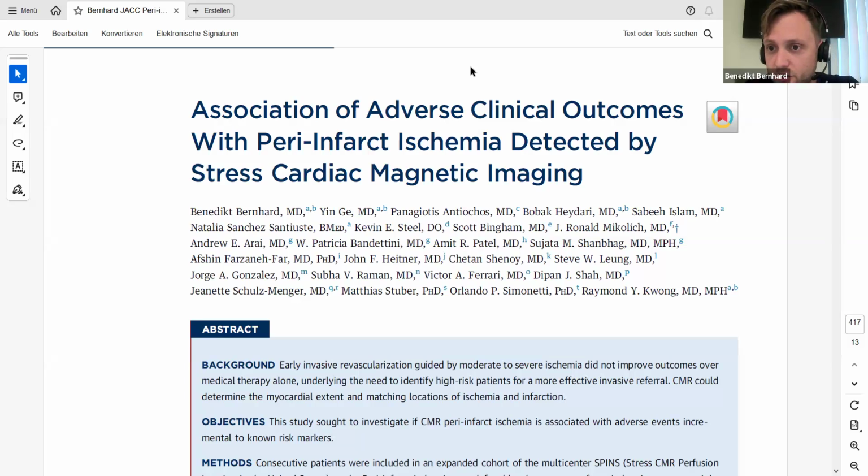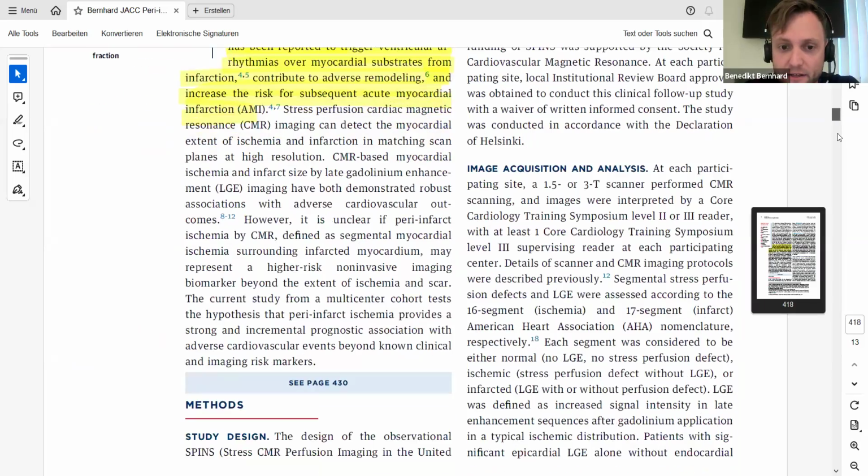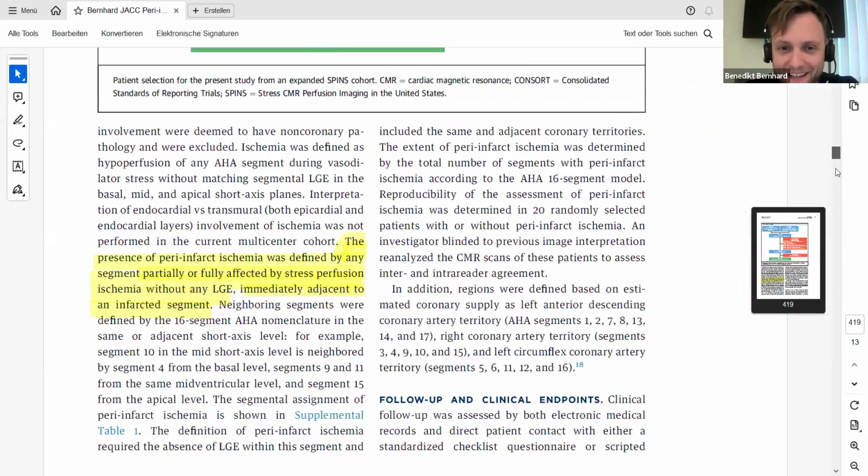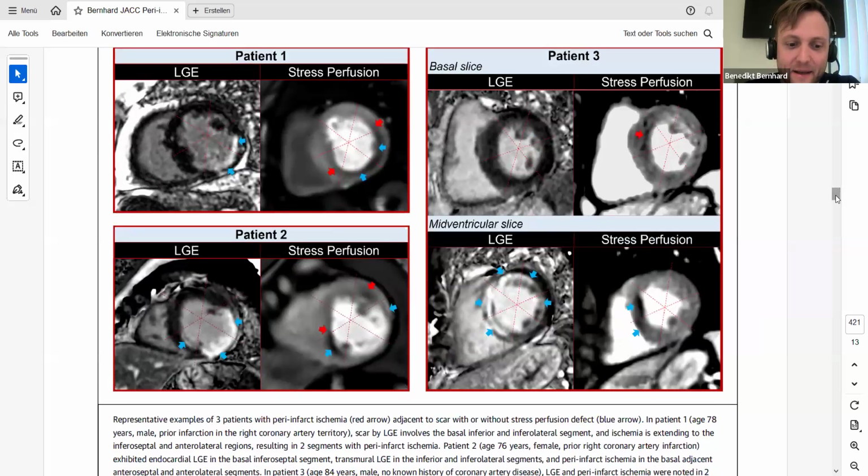I'd now like to jump to figure 2 of the paper. We'll also come to figure 1, but I think it's easier if I start with figure 2. Here you can see 3 patients with still images of LGE and stress perfusion sequences. In patient 1, you can clearly see that there's endocardial, maybe even transmural LGE in the inferior AHA segment and then also in the inferolateral segment.